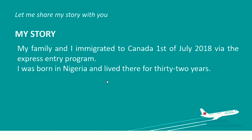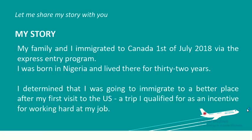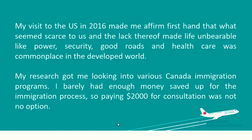My family and I immigrated to Canada on the 1st of July 2018 via the Express Entry program. I was born in Nigeria and I lived there for 32 years. I determined that I was going to move to a better place after my first visit to the US, a trip I qualified for as an incentive for working hard at my job. My visit to the US in 2016 made me affirm firsthand that what seems scarce to us and the lack thereof, which made life unbearable, like power, security, good roads and healthcare, was commonplace in the developed world.